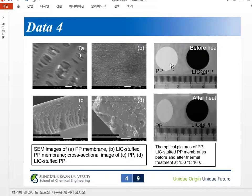Also, thermal stability is very important in the separator. After heating at 150 degrees for 10 seconds, the bare PP membrane is changed, but the modified PP membrane is still intact.